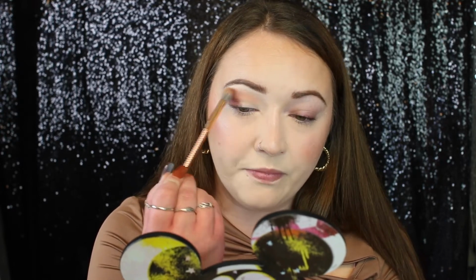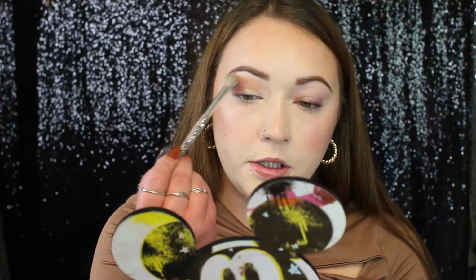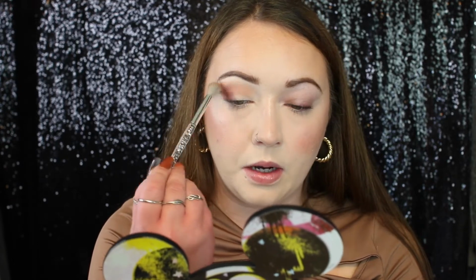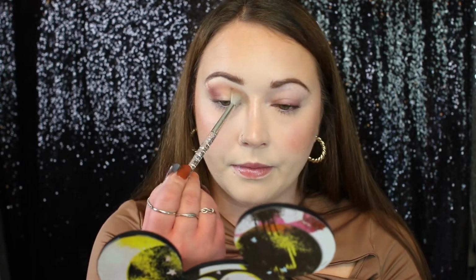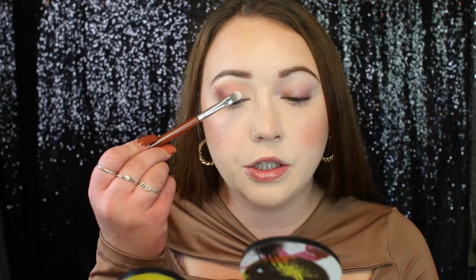So far, formula seems really good. I'm going to go back in with Softy, which was the first matte shade. I'm just going to lightly blend everything out. Okay, so let's go ahead and grab a shimmer shade now. I'm going to grab the shade right here called Sunburst. Using this on a BH number 9 brush, which is a flat brush.